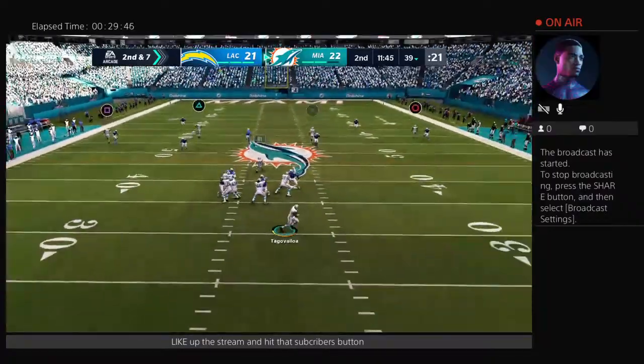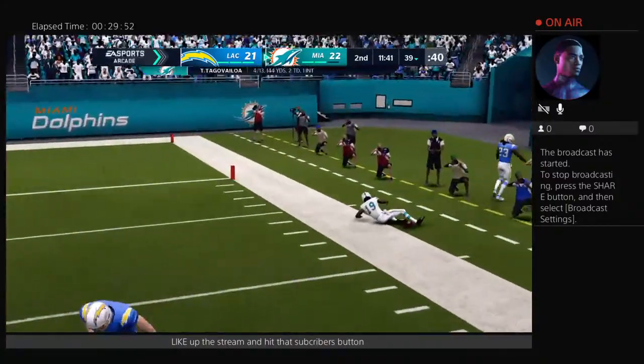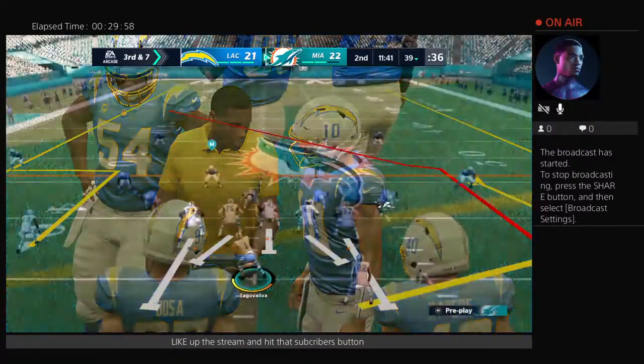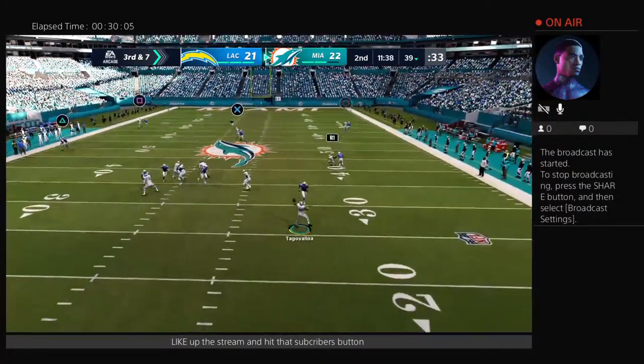Now a play fake. Here's Tagovailoa. They'll roll him out right. Now he's going to throw deep right side, and it's knocked away and incomplete. The intended receiver was Jakeem Grant. But now it's 3rd down. The Dolphins on 3rd down, they've only converted once in 4 tries. This is 3rd and 7.